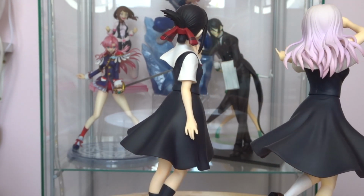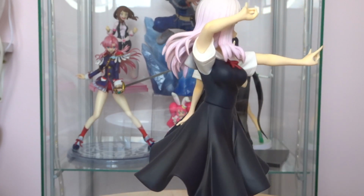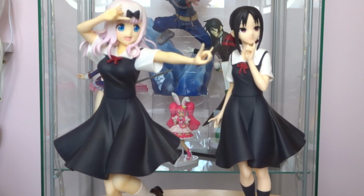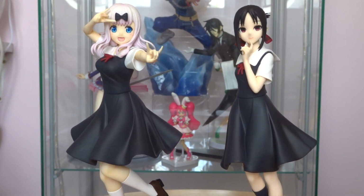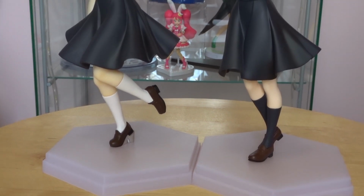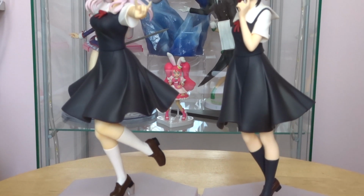The only potential downside that I see is that they do come on the standard hexagonal Pop-Up Parade bases. At least they are the same color though. Chika and Kaguya have the same color bases, so that's nice. But honestly, these figures are just so cute that if the bases bother you, you could just end up making a custom base, and you know, it's really not that big of a deal.